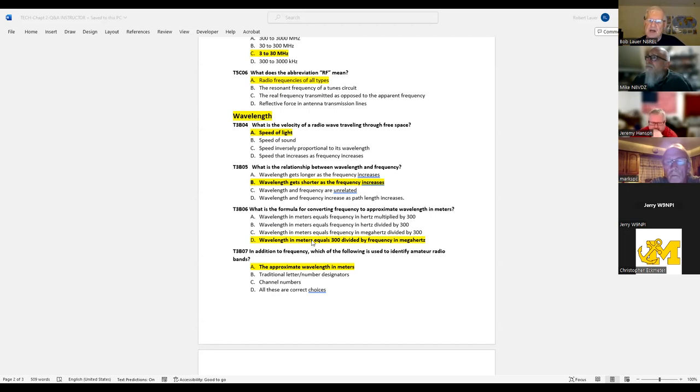And we told you about converting frequency into wavelength: you take 300 and divide it by the frequency in megahertz, and that will give you the approximate wavelength. So let's deal with the 6 meter band. You take 50 megahertz, divide it into 300, and that gives you a wavelength of about 6 meters.